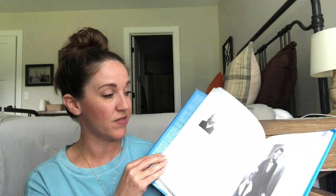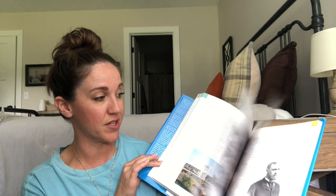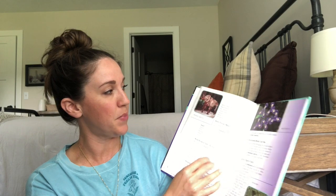So I got, and all of these came from thrift books, A Field Guide to Michigan State History. It just looked very comprehensive. There's some really cool stuff in here. I got Uniquely Michigan. So again, it has a bunch of cool stuff in here, a bunch of "did you know?" Like, did you know in Michigan you are never farther than 6 miles from a lake or stream? I didn't know that. I can imagine that because we do have a lot of lakes and streams around here.